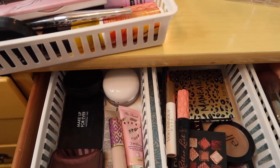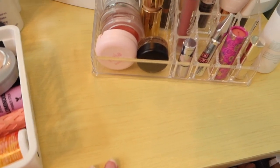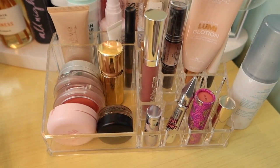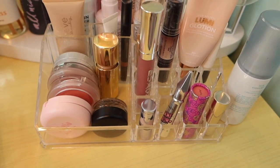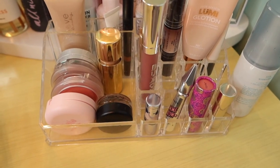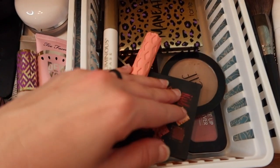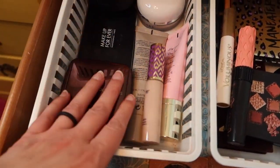Alright, so here is everything that we've pulled for the upcoming week. So Makeup Basket Express. Here are some items that just live up here on the vanity. And some are Project Pan, some are cream products, some are products that I just enjoy using, so they're sitting up front. Here are all the eye and face products that we pulled out. And then here are the face products.